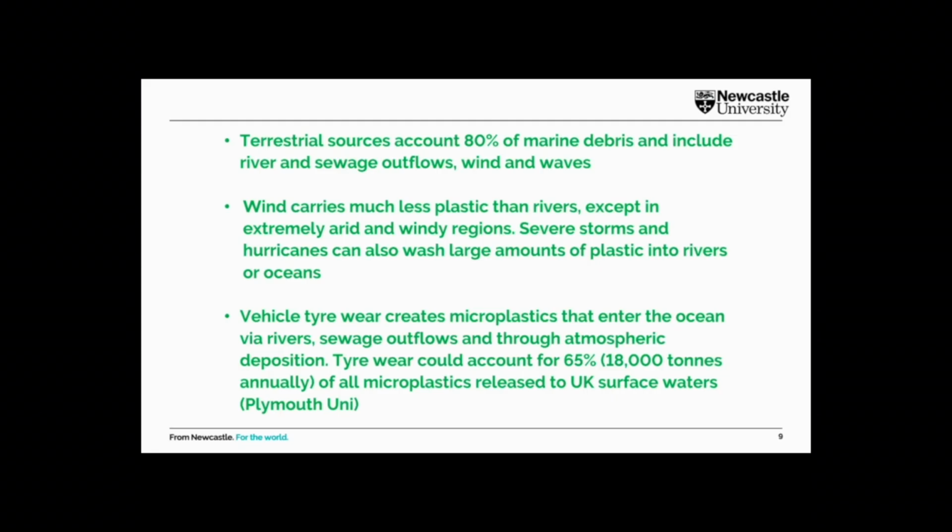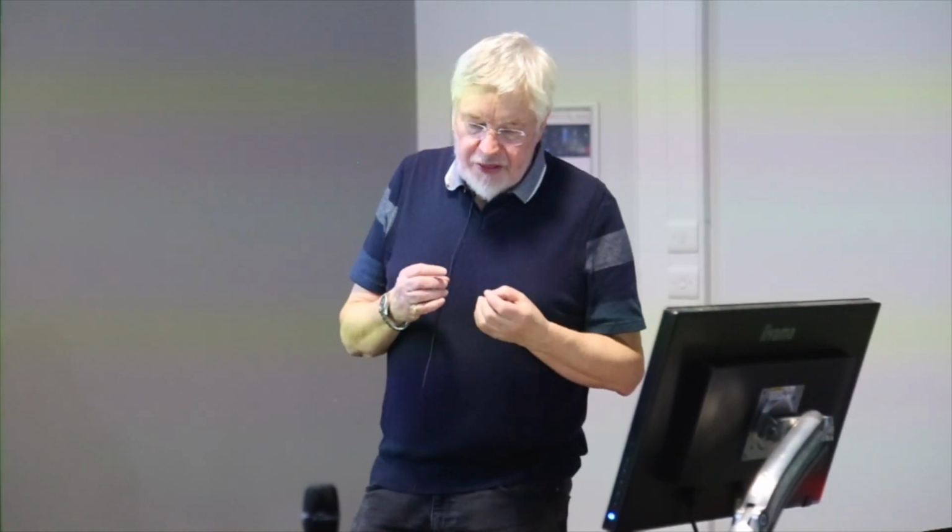In the last 10 years, work at Plymouth University has really also highlighted the source of microplastics from vehicle tyre wear. And as the tyres roll, the tyres degrade through the physical effect of friction of the tyres on the road surface. And then tiny pieces of plastic or rubber compound from the tyre ultimately can get washed off the road into waterways and eventually find their way into the marine environment.